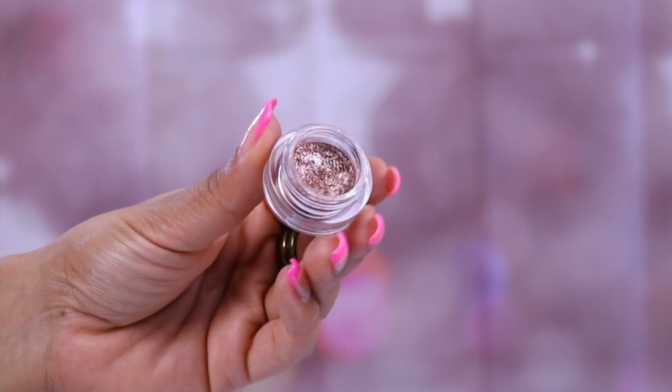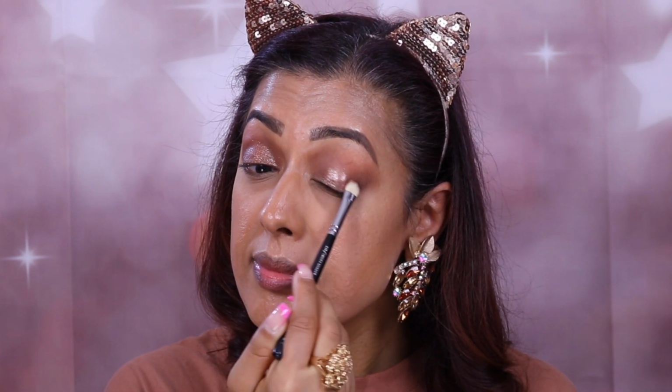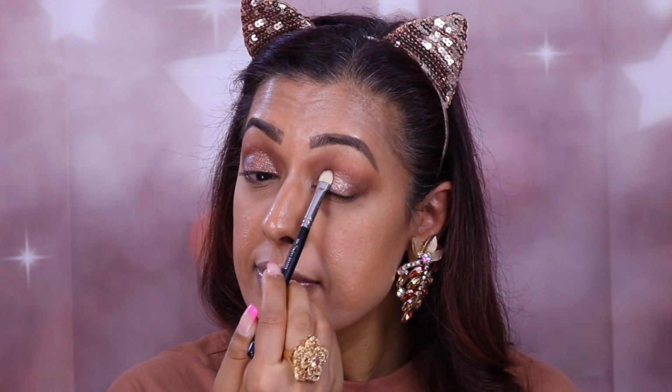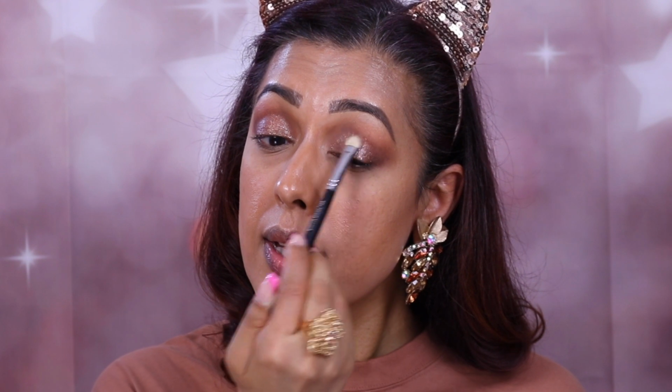Next up, I'm using this Too Faced Scattered Light Glitter Eyeshadow in the shade Ray. I absolutely love this, you guys. This is one of my favorite glitter eyeshadows because it gives a real nice wet look. Plus the shade is this gorgeous, perfect, taupey kind of bronze, great for all skin tones. And I'm very generously applying it all over the lid.